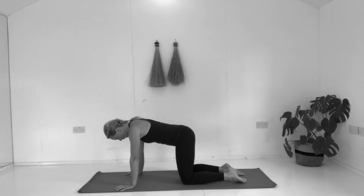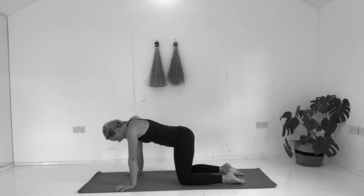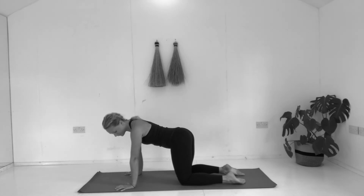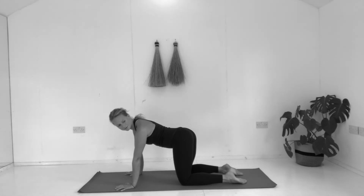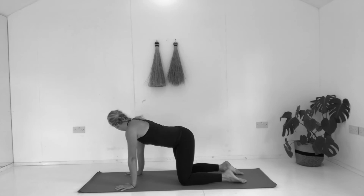Release. Come to 4-point kneeling, and I just want you to twist your hips from side to side. So just moving those hips from side to side. And then I want you to bring it over to the left, and you're going to look over your left shoulder and look at your left hip and squeeze your left side body together. And then over to the right. So try and side flex your right side body. Over to the left, crunch, tummy nice and tight, over to the right. Really good for getting the pelvis moving.